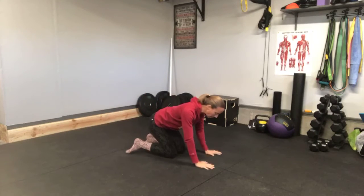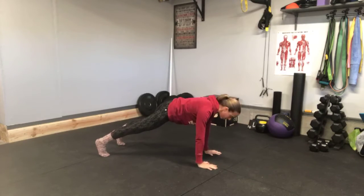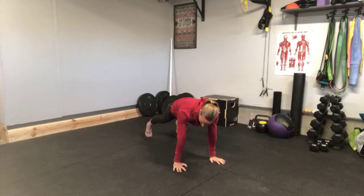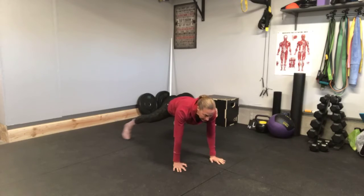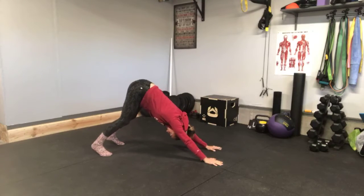Okay, guys, go ahead and come to all fours again. We're going to press back into that plank position and hold here just for a moment. Okay, I want you to notice in the plank position, roll those elbow creases forward. We get into this position here with a slightly bent elbow. Real hard on the shoulders. Roll those elbow creases forward. Let the shoulder blades sit on your back. Always, anytime you plank.